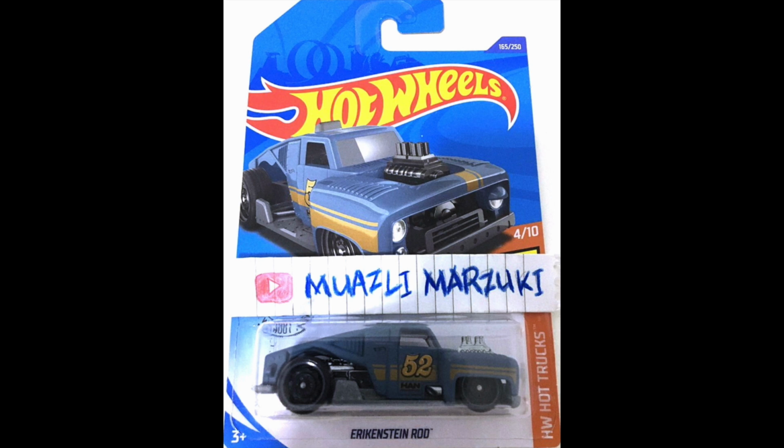Now this is a bit of a strange one, but I'm still looking forward to it. The Erikstein Rod from the Hot Wheels Hot Truck series. The first time I saw this truck, it reminded me of the Mod Rod. Now, I'm not sure if it's just because they're similar colors or because the designs are similar, but just to me, it really stood out that they're very alike. Let me know what you think in the comments below of this Hot Wheels Hot Truck.